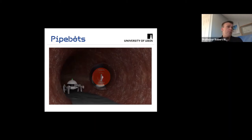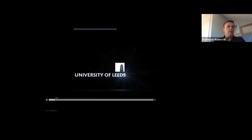So this is the vision now. We're about 2 years in. It's a five-year project, so we're not yet at the stage of these little robots. We've made some progress, though. So I'll show you a little video here of one of our robots.